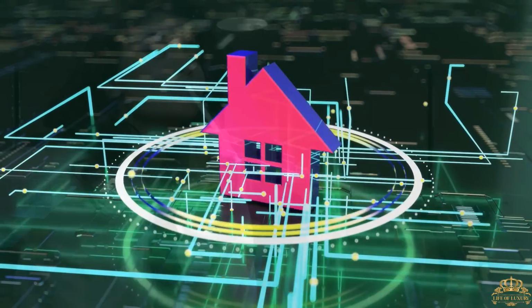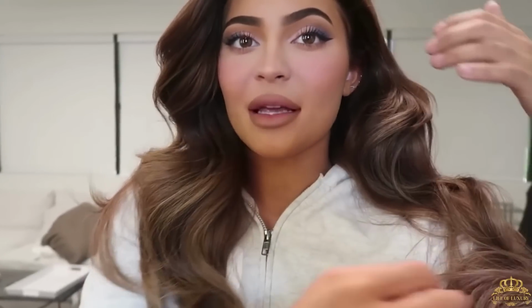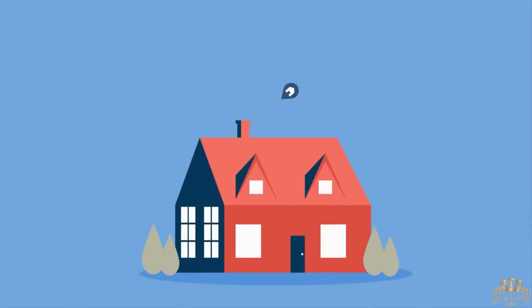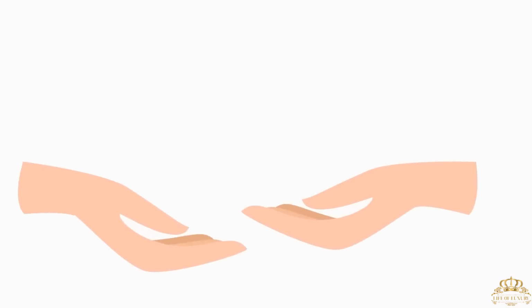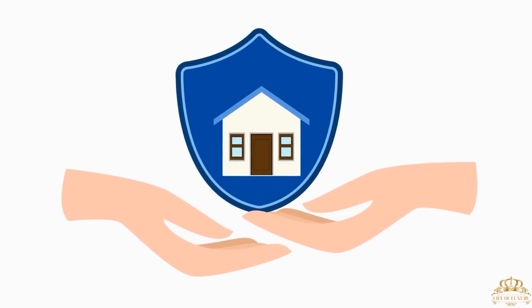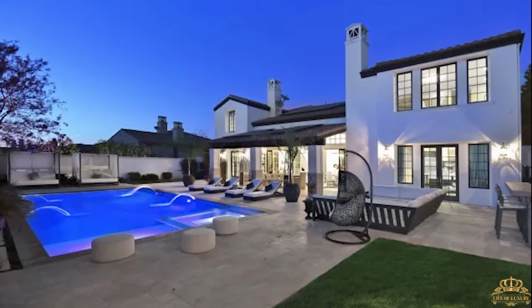But aside from becoming a cosmetic entrepreneur, how did this lady go about finding her own home? What does Kylie Jenner's legendary home look like on the inside? Actually, she began investing in real estate as a teenager, and her mansions now reflect her extravagant tastes.